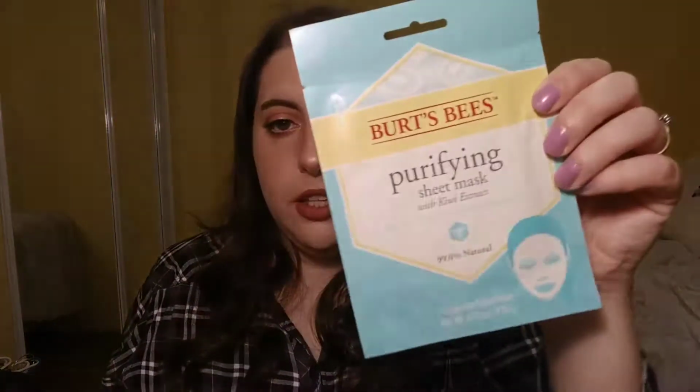The next thing that I talked about in my Get Unready With Me was the Burt's Bees Purifying Sheet Mask. This mask made my skin so soft and so shiny, or not like completely shiny, because I know a lot of people don't like it when their skin is really shiny, but my skin was so soft and shiny for weeks. Okay, this purifying mask is amazing.